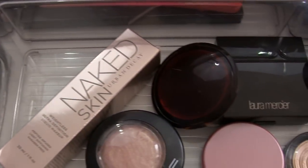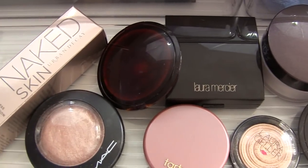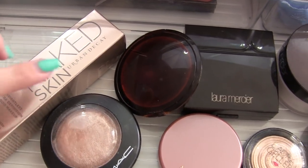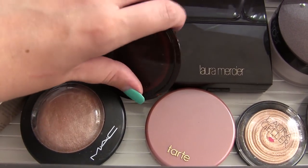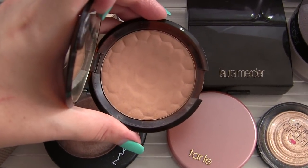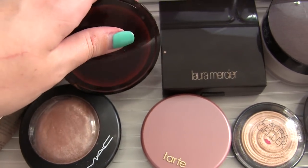So then onto this section, this is cheek and face products, powders, highlighters, all that blush kind of stuff. So Naked Skin, this is in the 1.0. This is MAC Soft and Gentle, one of my favorite highlighters. My favorite bronzer of all time, this is the Body Shop Honey Bronzer in Light. This is a great matte bronzer for fair skin.